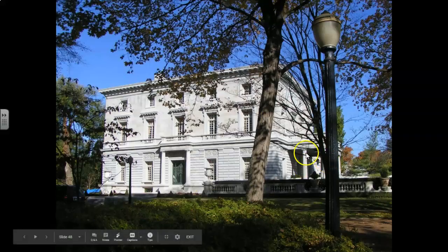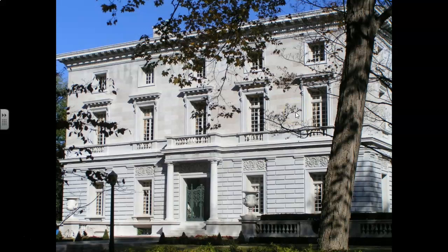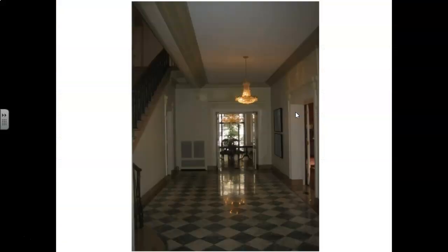It has a really nice side covered balcony right here, or covered porch, and then the balcony on top. The only downside is right over here, just off camera, would be Kings Highway, so it's a pretty busy street that this borders right up to. But you're paying for the history of the house as well as the size and footage of it. Here's a little close-up of it. This is what you would see when you walk into the front door: chandeliers.